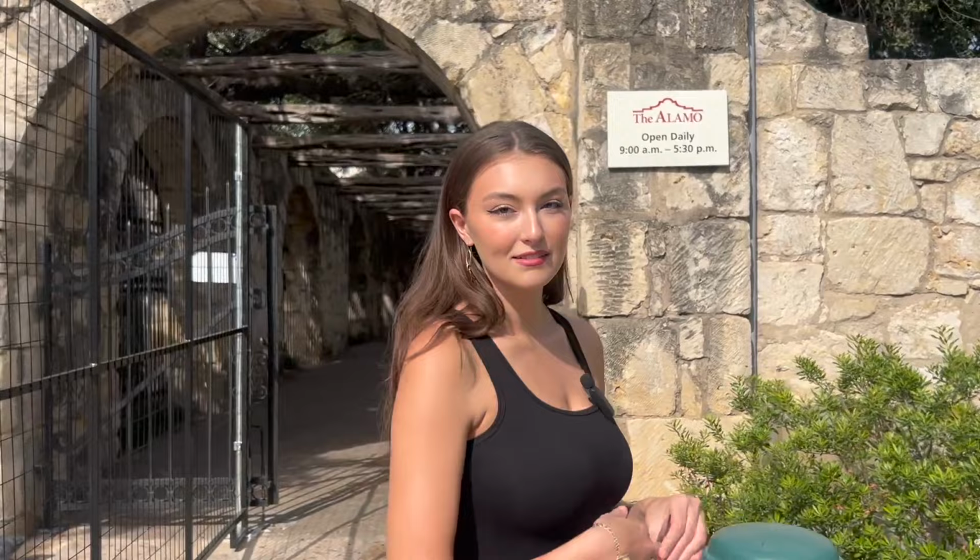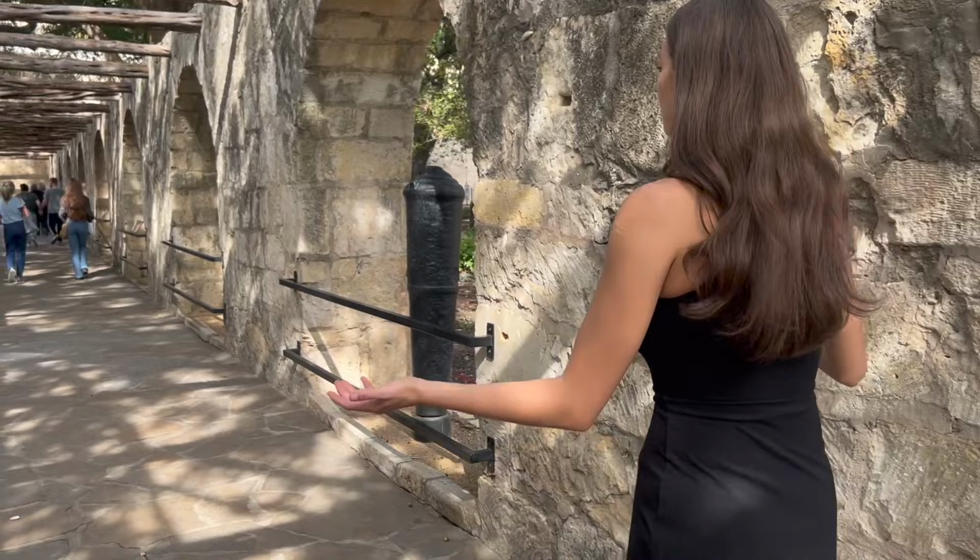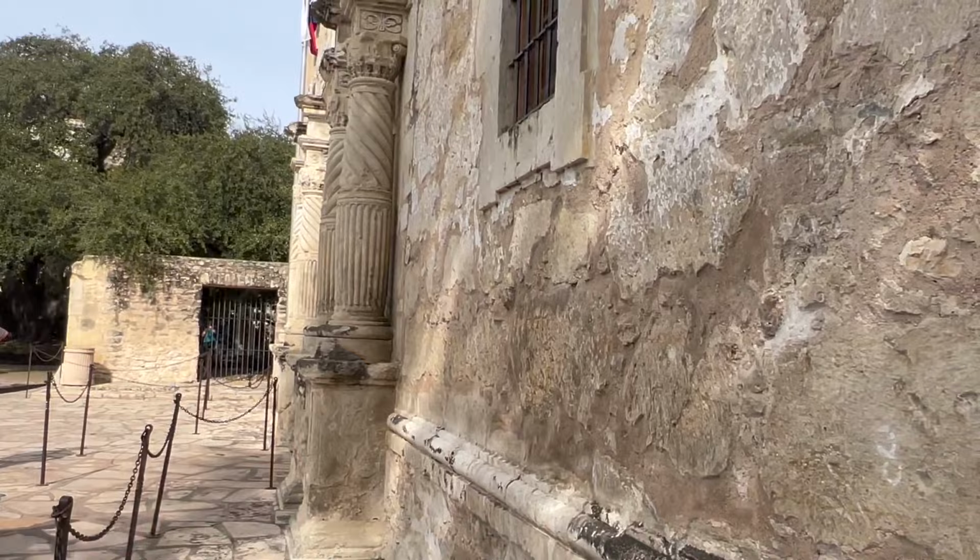So it's about 2 p.m. and this is the crowd that you're seeing right now. Not too busy, you know? So as we're walking, we see this beautiful building here. We're gonna walk inside of the church. And fun fact about this, it's free. So you just reserve your tickets before you come here and walk inside.